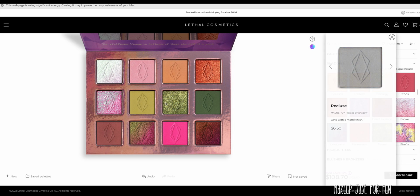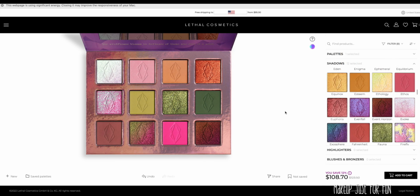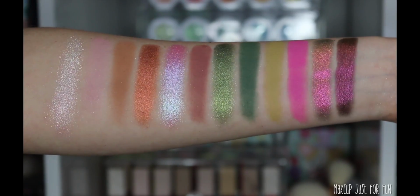And it also makes me feel better about my giant collection of single eyeshadows because here we are putting them to use for the greater good, hopefully. At least that's what I'm going to tell myself about these videos.